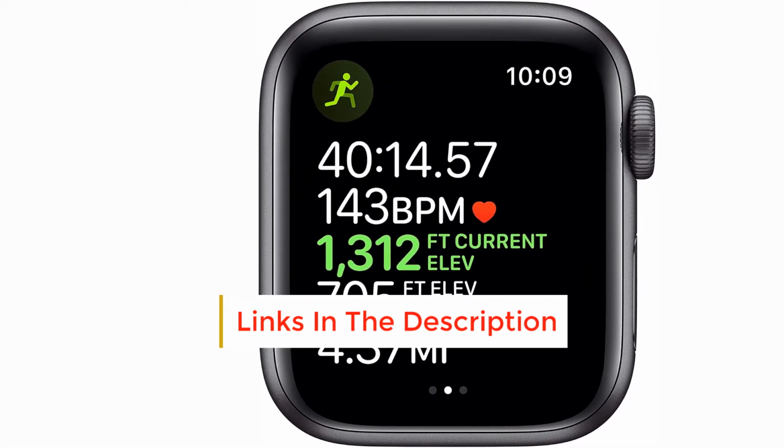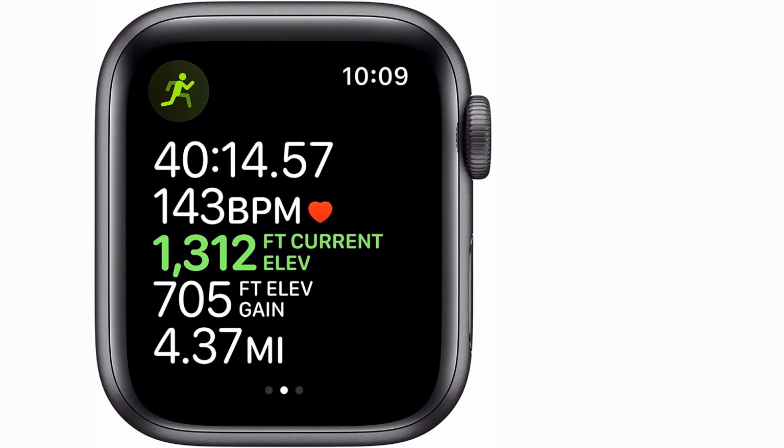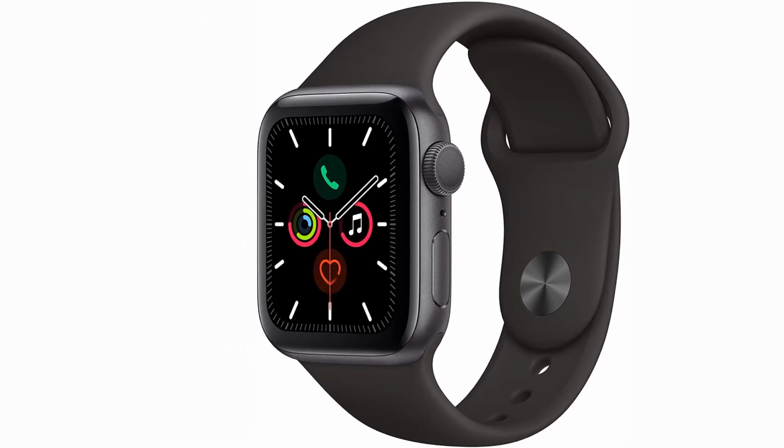Key metrics include sleep, step, a heart rate sensor, and monitoring for ECG. You'll also get fall detection with emergency SOS call support and elevation. The Series 5 comes in 40 and 44 millimeter sizes.